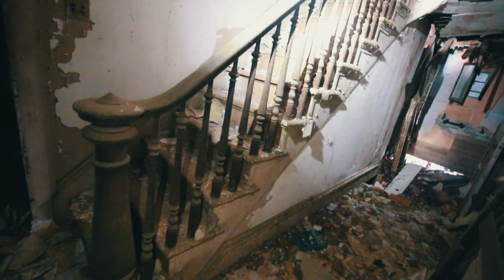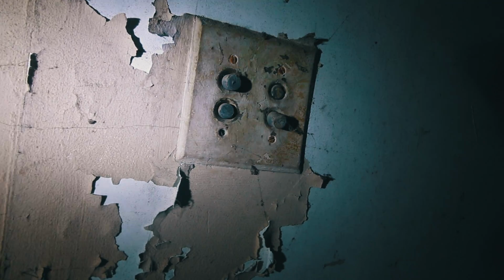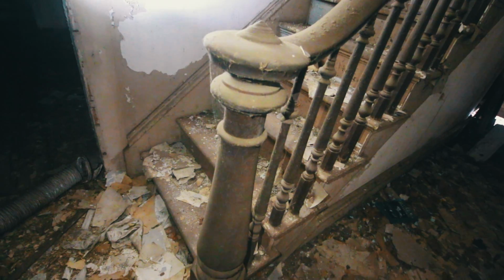And surprisingly, all the spindles and everything are still intact. Usually people just kick them out, or at least most of them. As you can see here, this house actually has the old button switches still intact. So passing the main staircase, you come into this other room. Not sure what kind of room it exactly is, but it has some old chests, an old kitchen sink, and it looks just like a headboard for a bed.